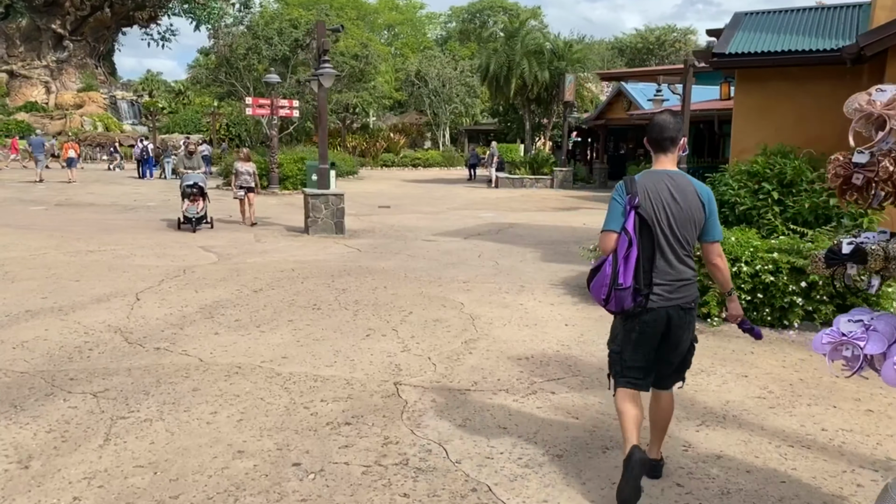Just passing by some Animal Kingdom merchandise here in the gift shop, one of the many gift shops. I actually love this Christmas tree ornament. Wow, a Christmas tree ornament of the Tree of Life, which is at the center of the park. That's really pretty.